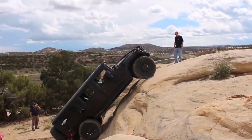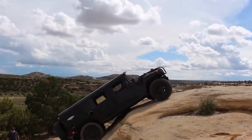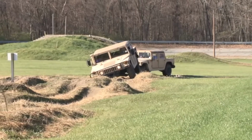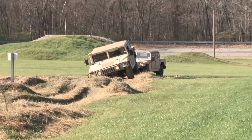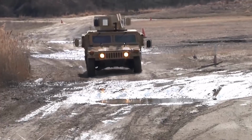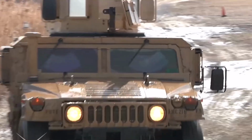In 2006, General Motors, unfortunately, announced that 2006 would be the last year of the Hummer H1. This was due to new emissions laws that took effect in 2007, and it's safe to say that no Hummer H1 that was ever created would pass any emissions laws these days.